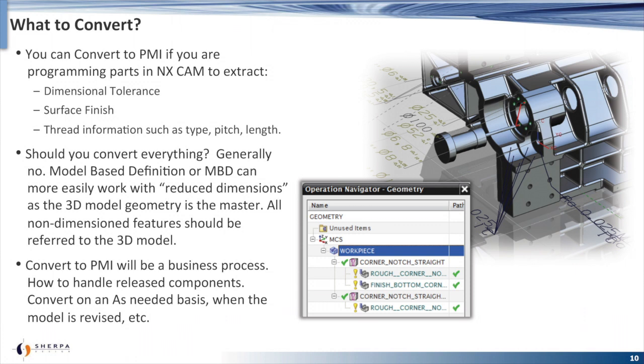The ability to reduce the amount of information you have to place on the part file, if you're doing model-based definition, can save in drafting time. That drafting time allows the designers to design more iterations, design faster. The information in 3D is more easily translated out there into the world.